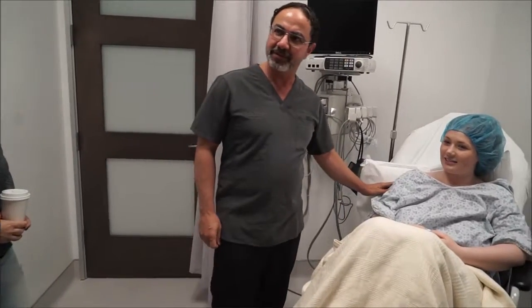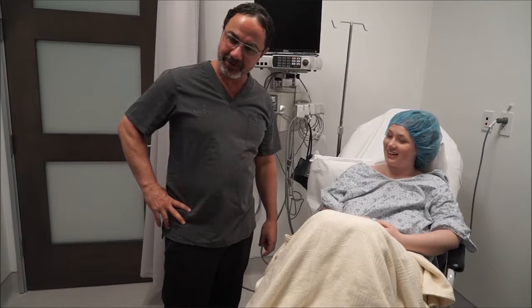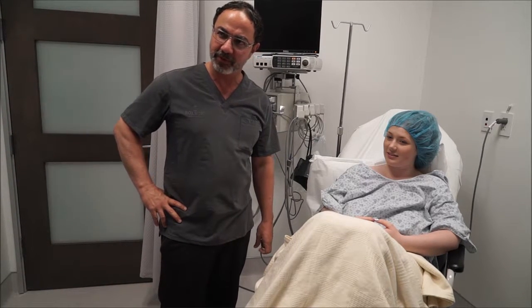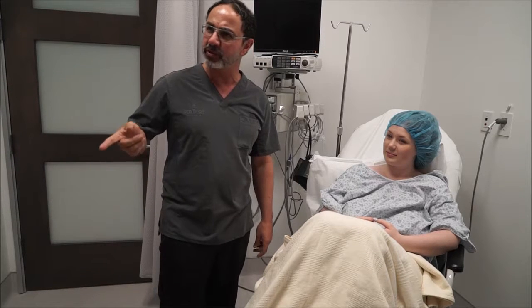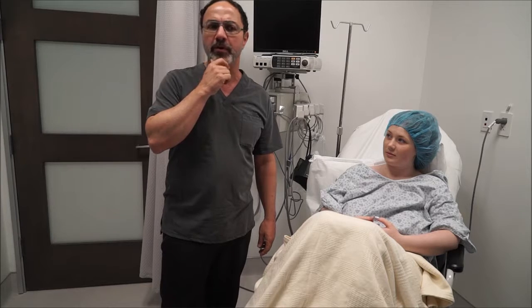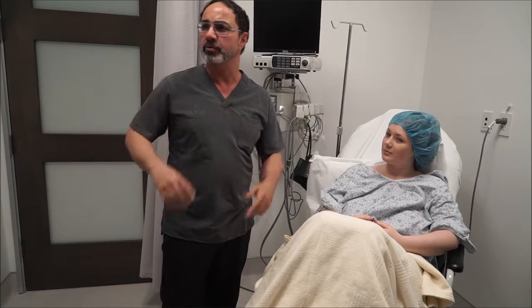Is it slowly shrinking down? Yes, getting smaller every day. Good. How's the whole pain thing? Is the pain pretty much gone? Yeah, I haven't had pain for a while. What do you got, 2.5 months or so? Yeah, right around 2.5, so almost 3 months. So probably now you're improving, 50-60%. It should continue to improve quite a bit.